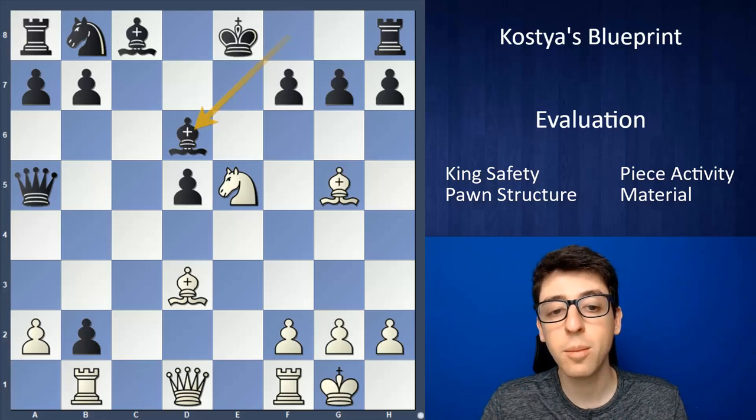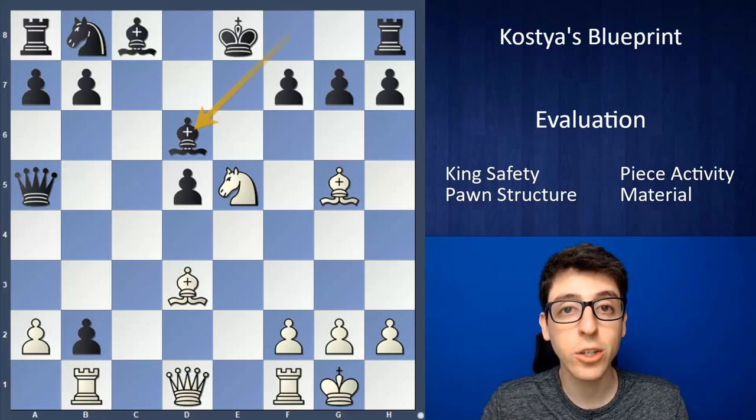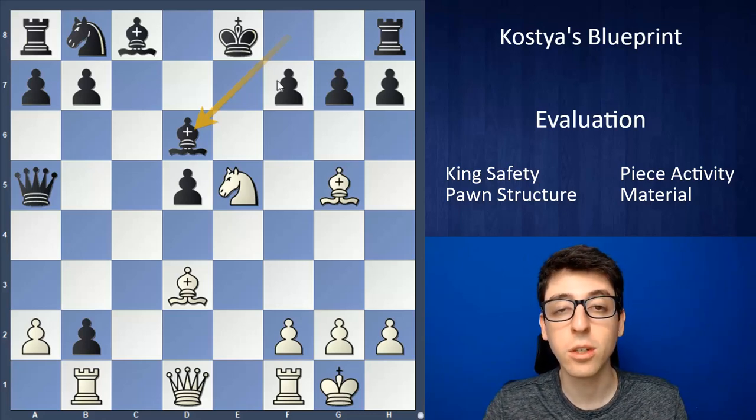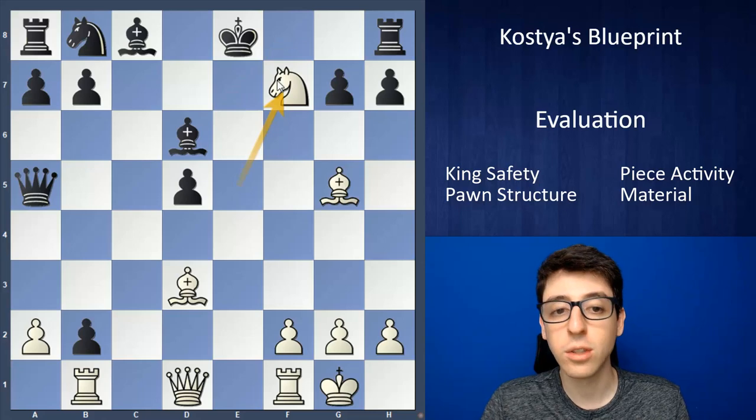My personal view on this topic is that you should use your intuition to guide your thinking, to guide your calculation, but then you should buckle up and actually sit down and do the work and calculate the lines, meaning calculate knight f7, king f7, figure out your next move from there, think about how Black is going to respond, and make sure that the sacrifice you're making is actually sound. So let's go through some of the lines.